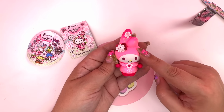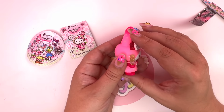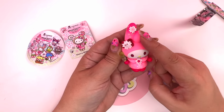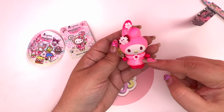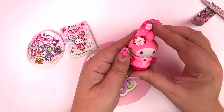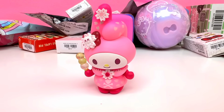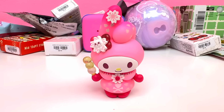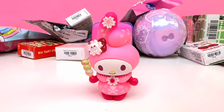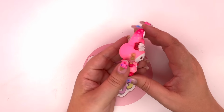Well, first of all, how stinking cute is My Melody? We found another My Melody, you guys. She is our lucky charm of the day, and she looks absolutely beautiful. Here is a close-up of My Melody standing up, and this is such an awesome piece. I really love this. Let's see how many more My Melody figures we're gonna find today.